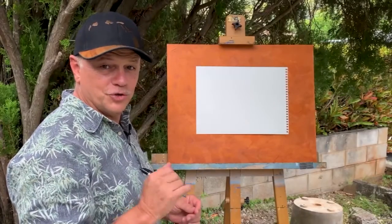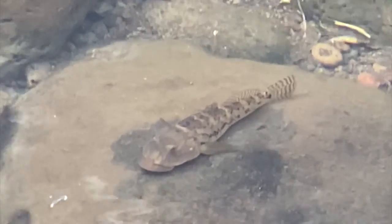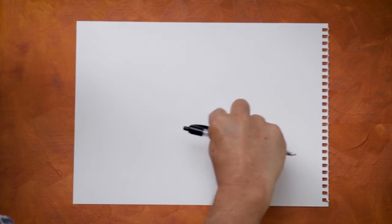Okay, so now I'm going to show you how I go about drawing the o'opu nākea. Now, this is the biggest of the o'opu species, so I'm going to make it fit on this paper by making the body here and the head here, and I'm going to make the tail turn back like that.